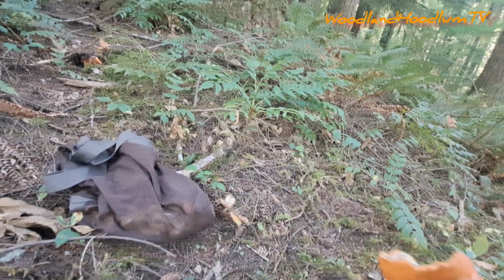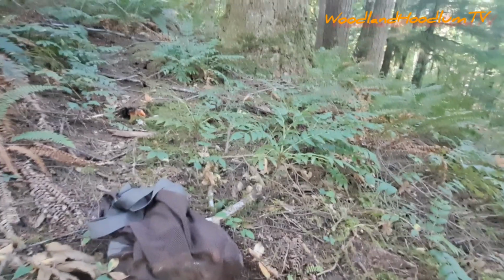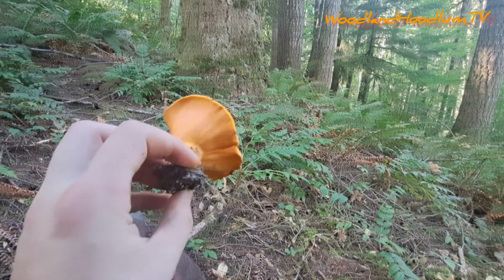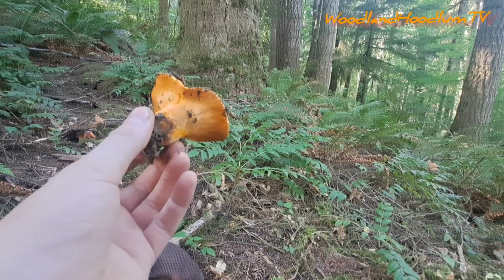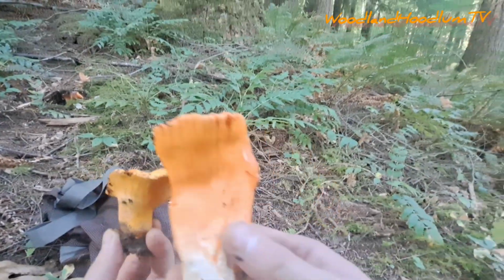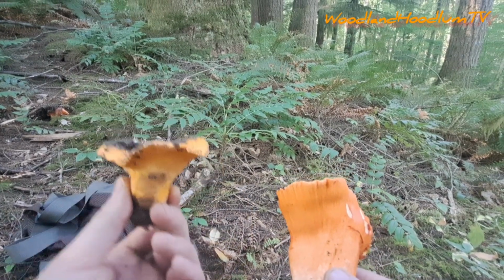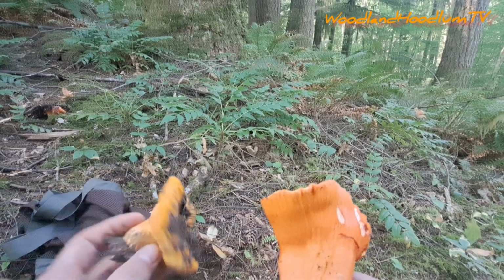Look at how perfect this one is. That's when I said I like the little ones. This is the exact example of that. When they're perfect looking like this and they're about this size. It's nice finding them big like this, but I feel like these are the best eating ones. Yeah.